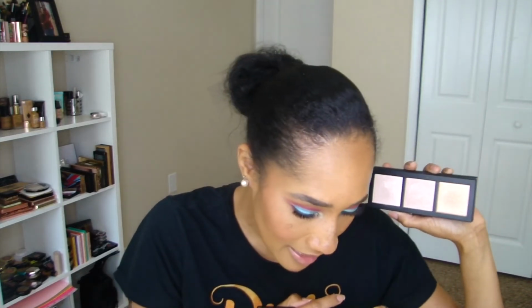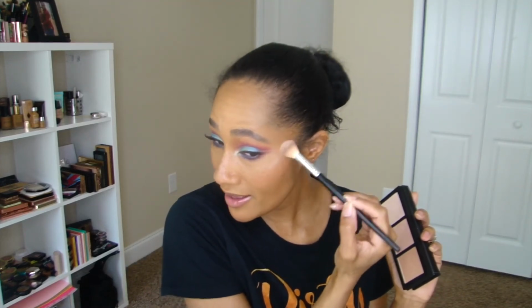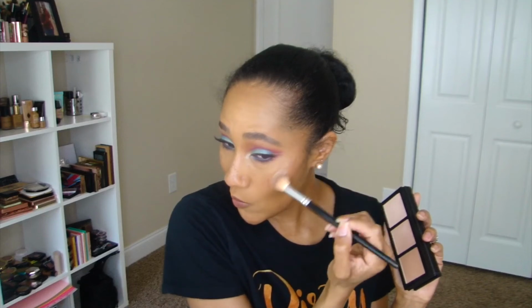So for highlight, I'm going to go in with the MAC Hyper Real Glow palette. This is in the Flash Plus All. I keep saying Flaw Plus All. Flash Plus All color. This is their Rose Gold palette here. And I'm going to use the shade in the middle. It's called Rosy Glow. And I might top the high points of my cheeks with this one, which is Flash Plus All. I actually haven't used these particular shades in the palette, so that's why I'm using it now.